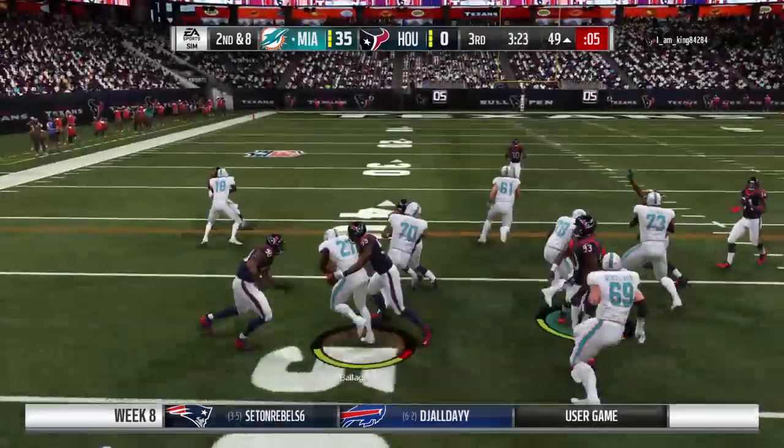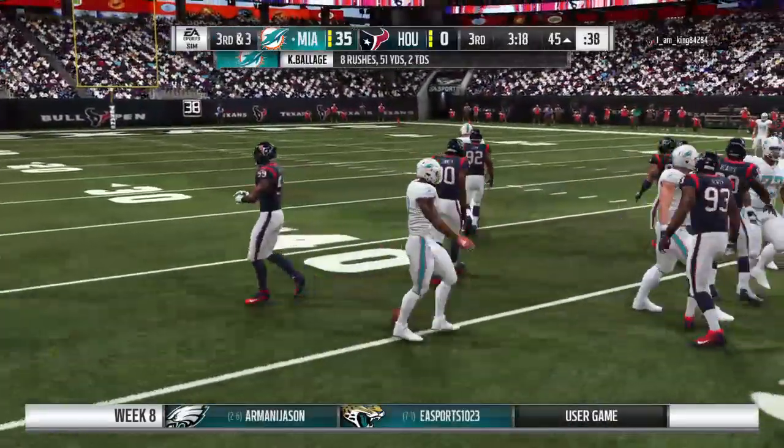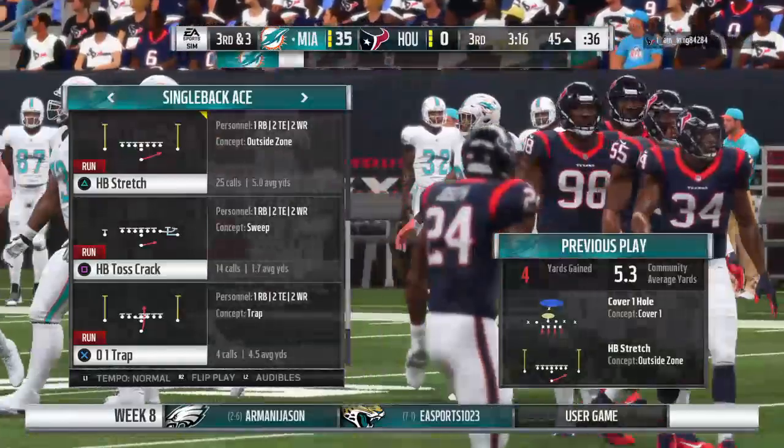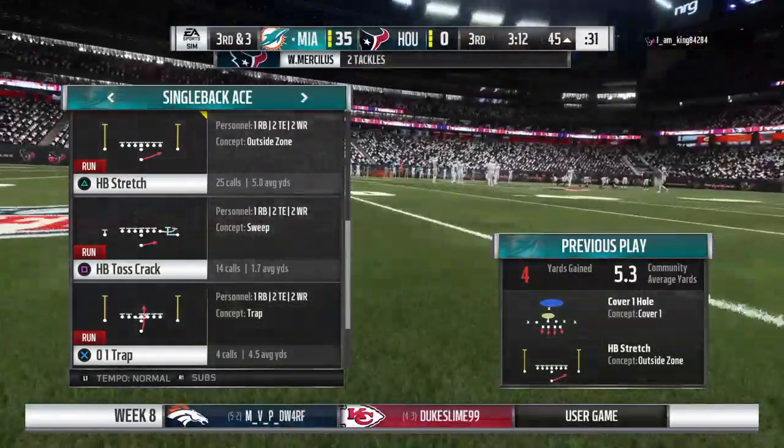Again, it's Balaj. And he goes across midfield and down into Houston territory. And still about 3 yards shy of a first as the 4-yard pickup brings it to 3rd down.